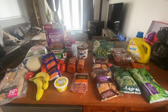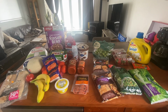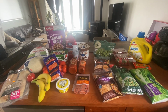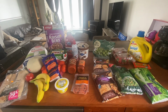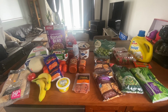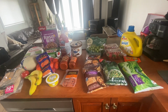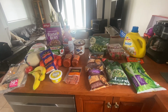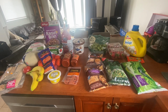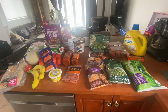So the total for Nofrills was $52 and some change, but I redeemed 50,000 Optimum points, so it really came out to $2 and change, which was great. And then Walmart on the right was $37 and some change. So total, it ended up being like just $40 or so for all of this here, which is amazing.